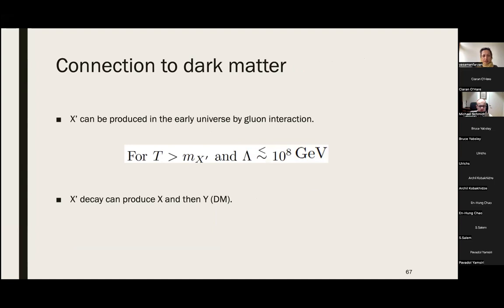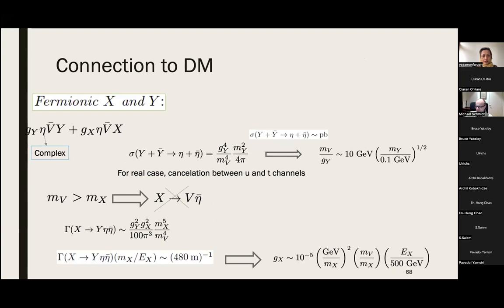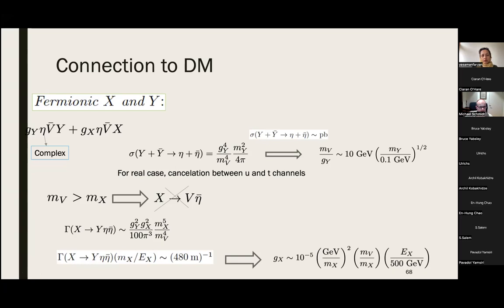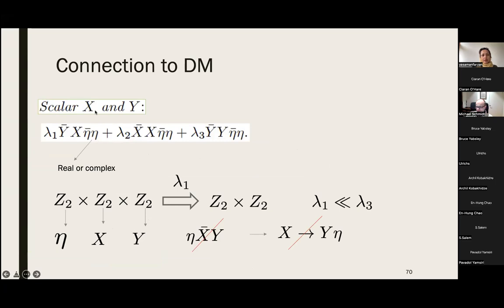I have a few slides on how this can be realized in model building. As I said, in this case, Y particles are dark matter candidates which can be produced in the early universe by decay of these X prime particles which couple to gluons. Then they can annihilate to eta and eta bar. For example, if we take X and Y both scalar particles, the mediator for annihilation can be identified with this X particle. Remember the discussion in the earlier slides about the challenges of obtaining one picobarn annihilation cross-section for GeV scale particles. Here, this X can be light.